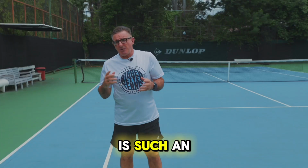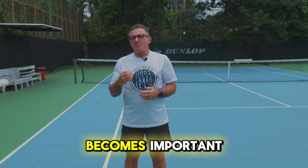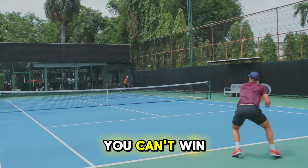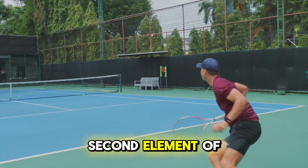Because the serve is such an important part of the match and players are expected to hold their serve, that means that the return of serve becomes important also. If you can't break your opponent's serve, you can't win the match. Therefore, the return of serve is our second element of match play.